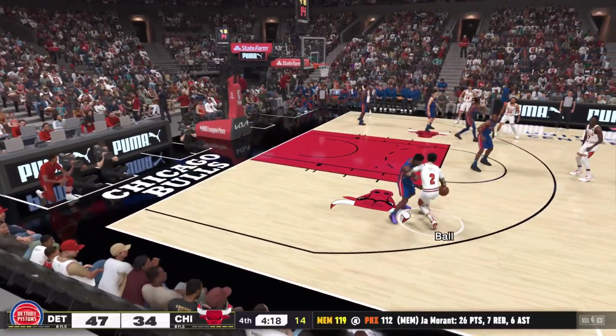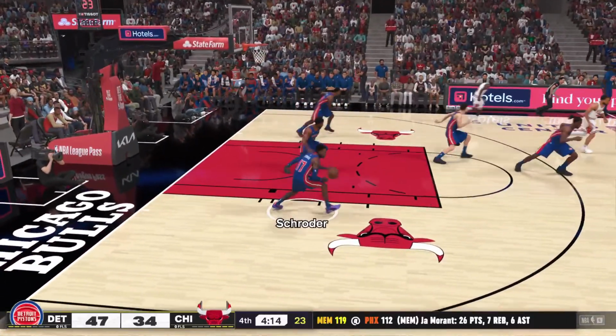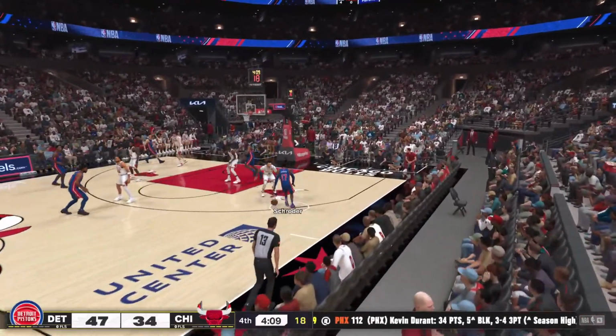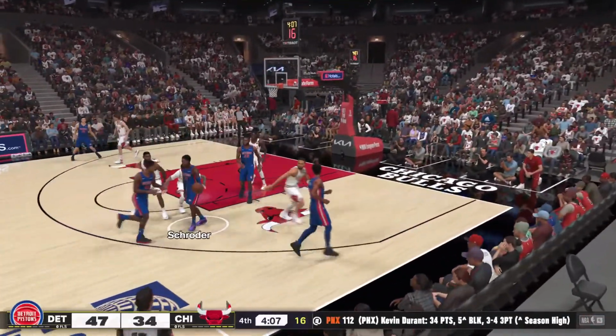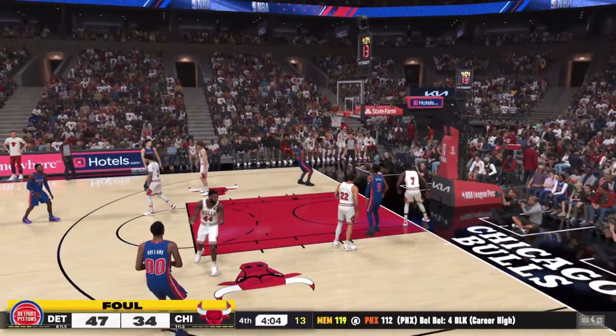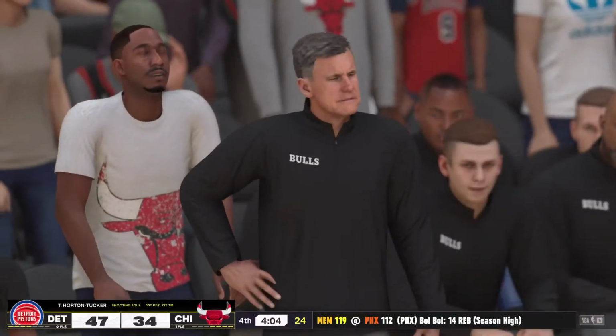Ball against Schroder. Ball kicks to Smith. And he can't answer back. The three-pointer offline. Schroder looking around. Here's Beasley. And the call on the shot that sends him to the line.